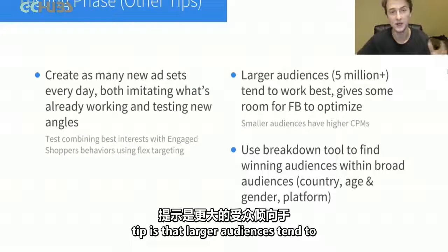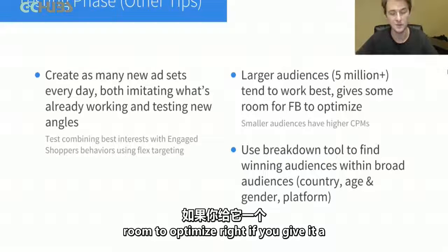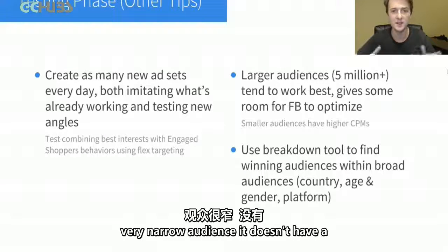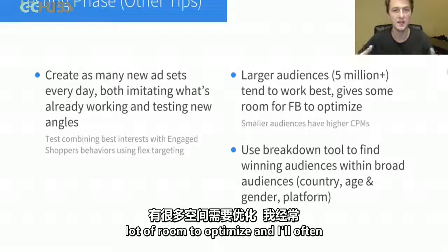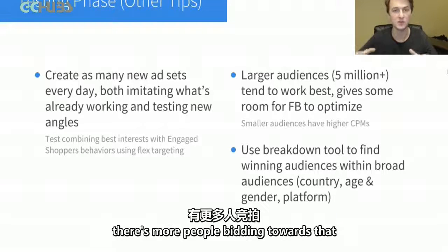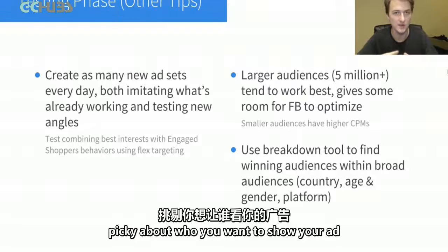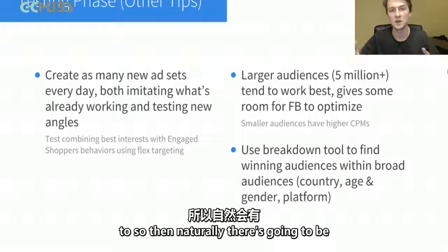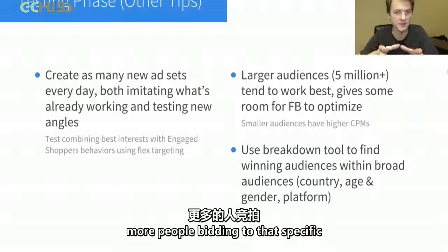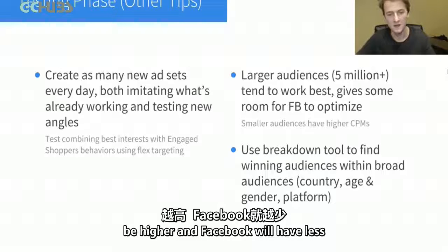Another tip is that larger audiences tend to work best because it gives Facebook more room to optimize, right? If you give it a very narrow audience, it doesn't have a lot of room to optimize, and oftentimes with a narrow audience the CPMs are going to be much higher because there's more people bidding towards that audience, because you're being picky about who you want to show your ad to. So naturally, there's going to be more people bidding to that specific audience.